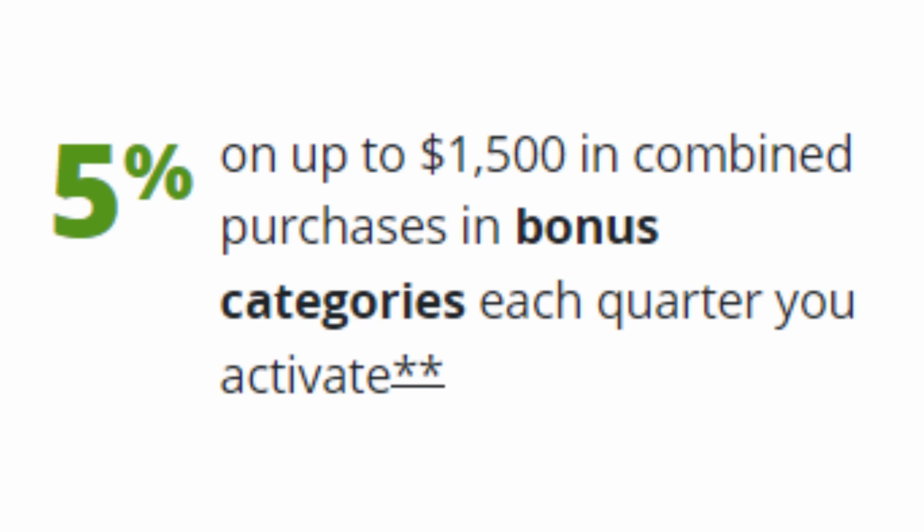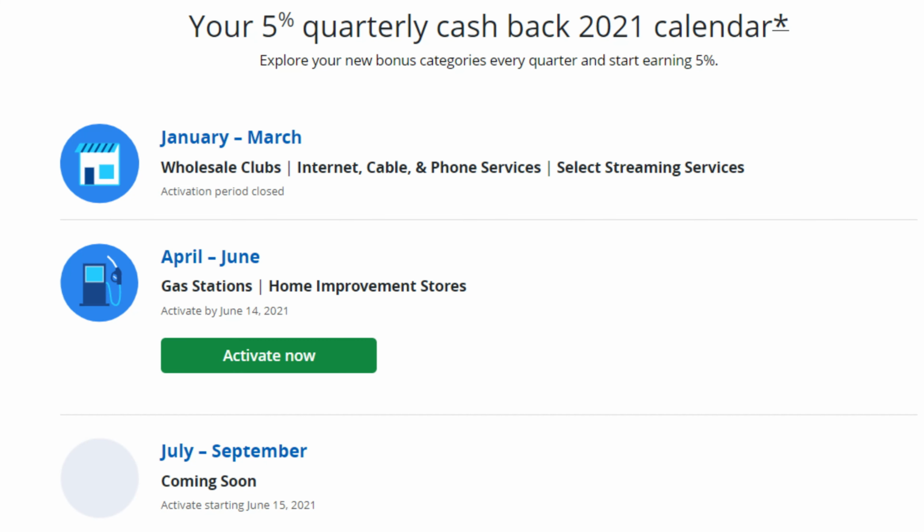Well, for starters, the Freedom Flex gives you 5% cash back on up to $1,500 in combined purchases each quarter in the bonus categories for that quarter. So for example, right now it's Q1 2021, the bonus categories are wholesale clubs, internet, cable, and phone services, and select streaming services. So you get 5% cash back on up to $1,500 in combined purchases in all those categories.